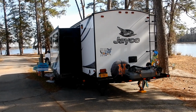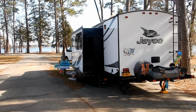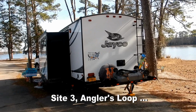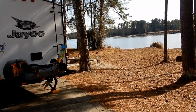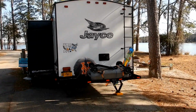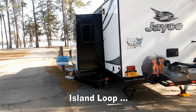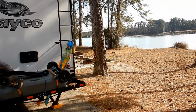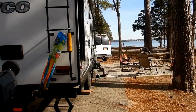We're here at Dreher Island State Park near Prosperity, South Carolina. We're in site number 3 in the Angler's Loop, and this loop has full hookups. Somebody told me they just put them in recently. We originally were supposed to be in the other loop, called the Island Loop, which just had water and electric, but it's been so cold, and we had colds, and we figured we didn't want to walk out in the freezing cold to go to the bathroom, so we switched our site.